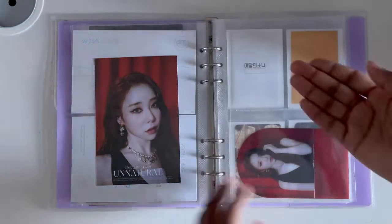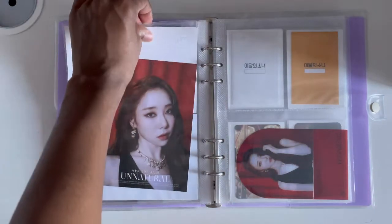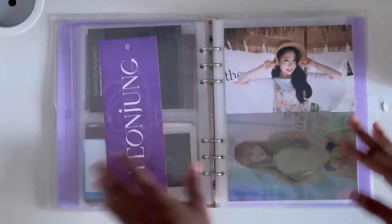Once I get anything else, it'll go in here. Hopefully it's smaller so it doesn't get damaged. Size-wise, it's perfect, but it's too close to the rings. Okay, now we're done with this binder.